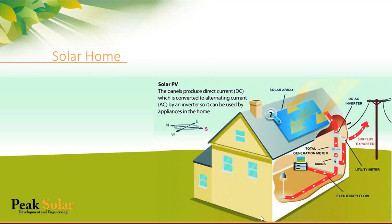And the next slide shows how solar works in a home. As you can see, the solar rays hit the solar panels, and as you can see right here, it's converted from DC into AC. The solar energy then goes into your house, such as into your television or your lights. If there is no need for energy in the house, then it would go back onto your meter, and it would go back into the grid.